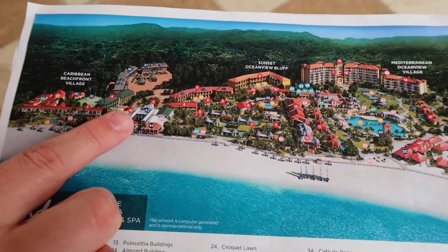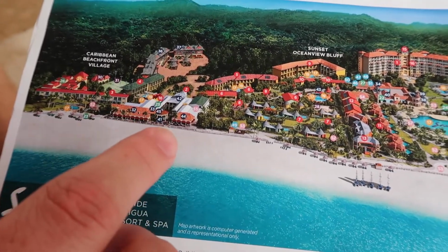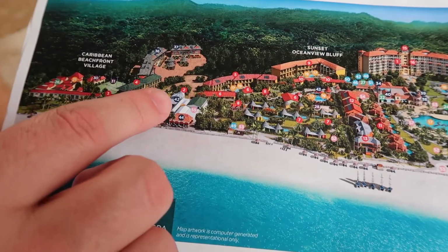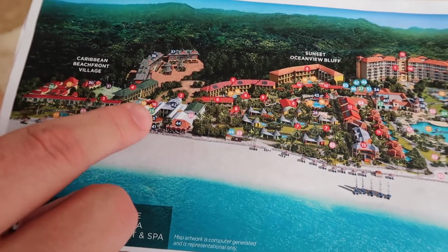So right here is where we started. This is the main lobby area, check-in for the Caribbean Village side. So that's where we started everything, or Caribbean Beachfront, I should say. Caribbean Beachfront Village is the full name. And that's where Eleanor's was, and the OK Corral, the Bayside Buffet, all of that stuff.